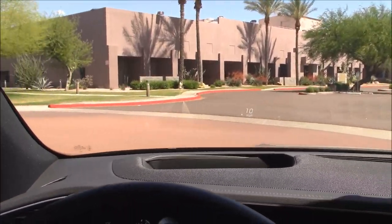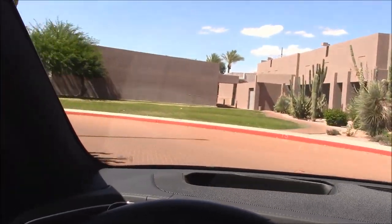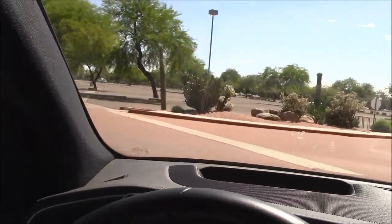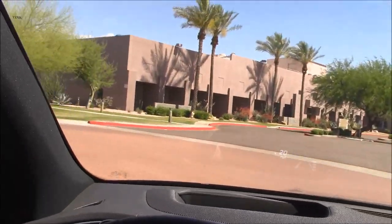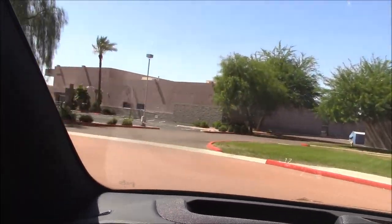If you set this vehicle in the Sport Plus mode, it stiffens the ride up a bit, gives you better handling, which means better cornering ability. At least for an SUV. No complaints here.